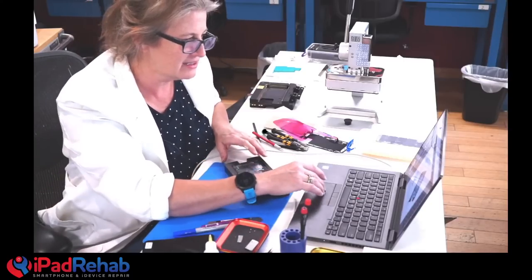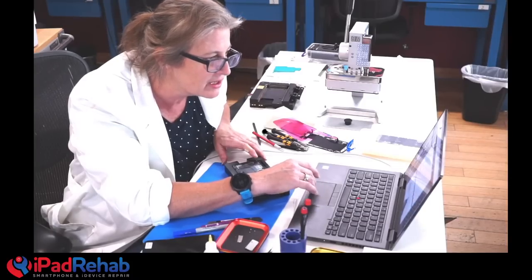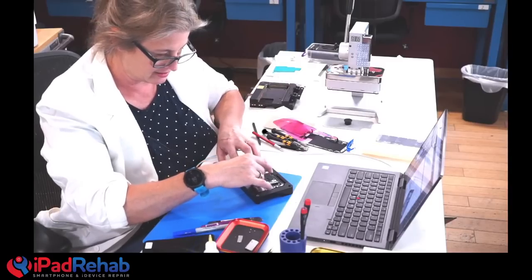Let's look ahead and see what we're doing here. Next, we're screwing on the screen. Yeah, okay. All right, despite the phrasing, don't remove the middle layer, what you need to do now is remove the middle layer.